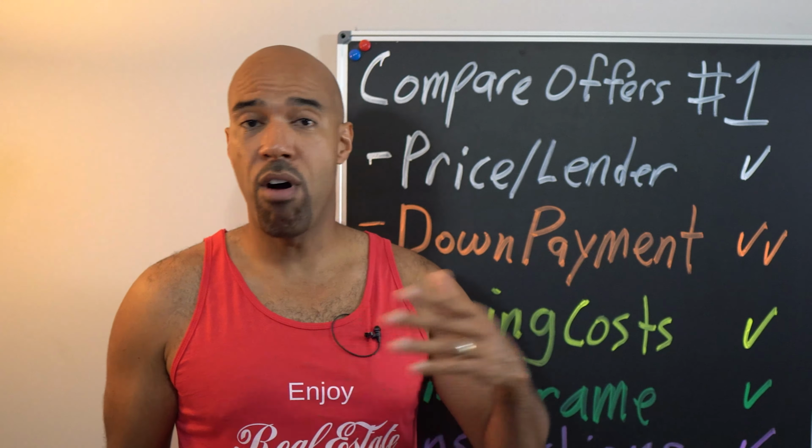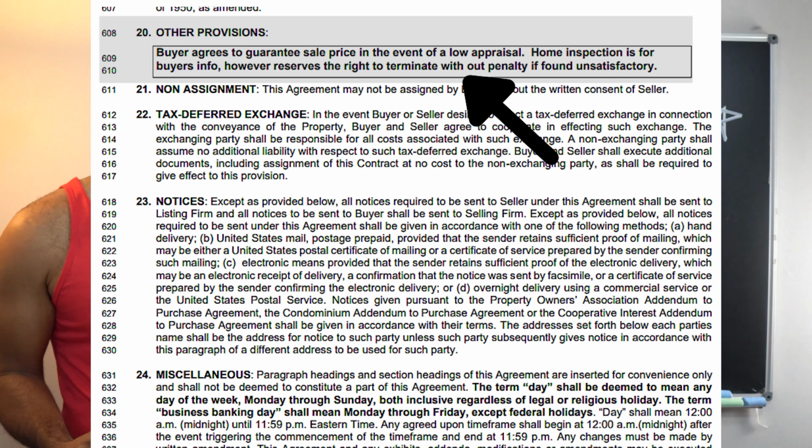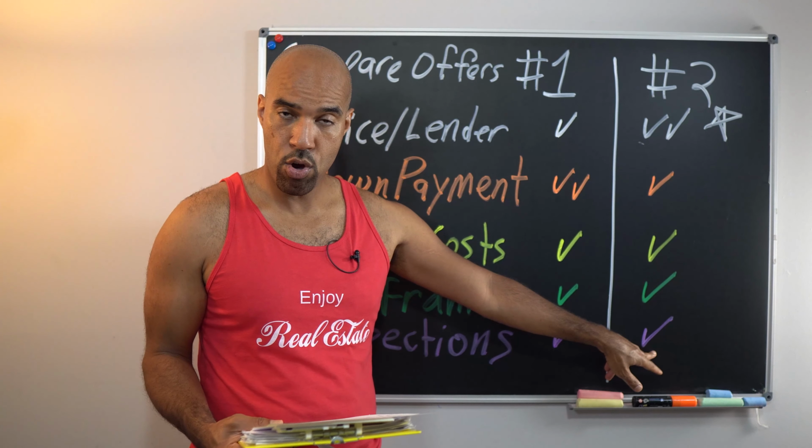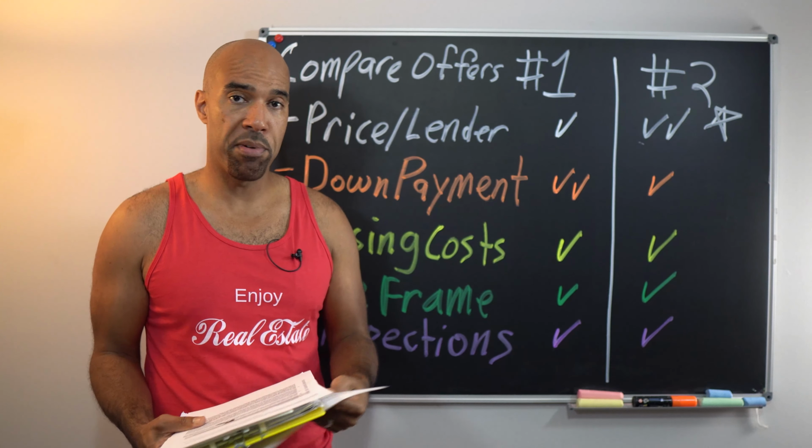Now it's okay. So they are getting a home inspection, but it says the home inspection is for buyer's info. However, they reserve the right to terminate without penalty if found unsatisfactory. Okay, so another check here. They are getting a home inspection, but it's for what we call informational purposes only.